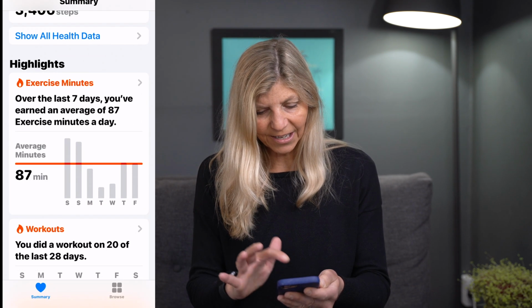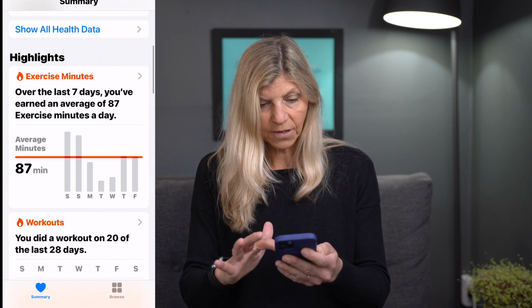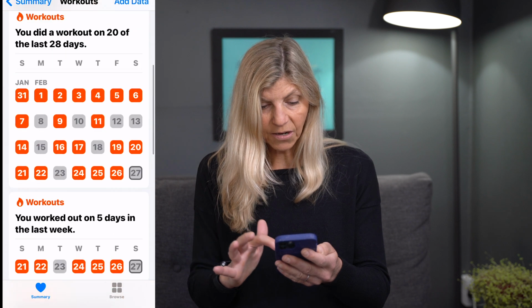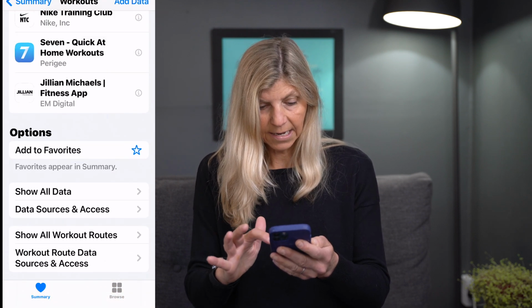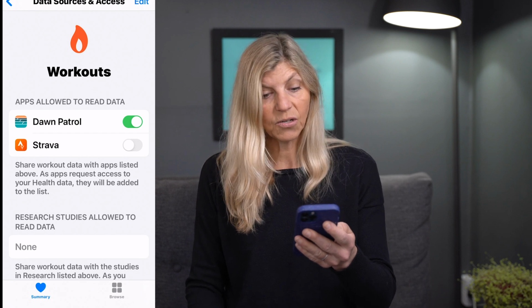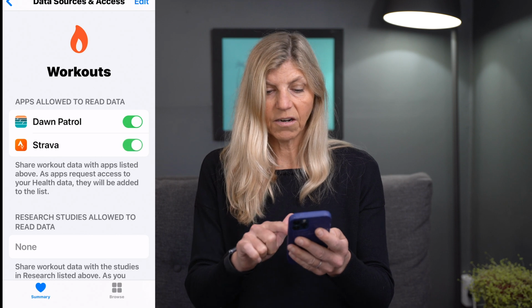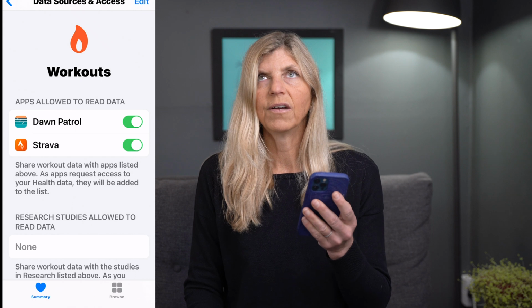Go to your phone, click on your health app, and you'll land on your summary page. Scroll down. Under highlights, you should see workouts. Click on workouts, and then if you scroll down even more, you should see data sources and access. Click on that. This screen will show you all apps that are allowed to read your data. So I have Dawn Patrol for surfing and Strava. All you have to do is toggle that Strava icon on, and then it'll start tracking your heart rate and other data. Okay, that's all you have to do.